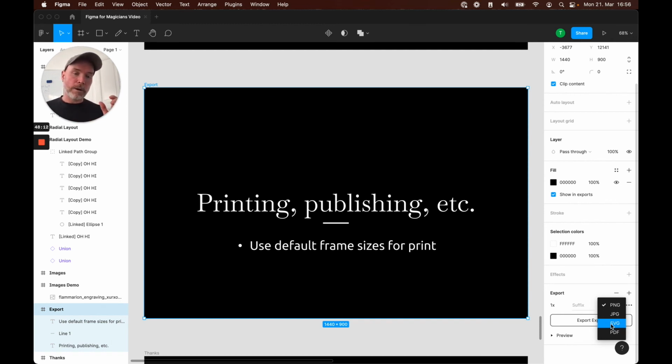You can use this if you wanted to export something and then display it on the web or whatever. And then, of course, you also have a PDF export, which is really cool because PDF is such a commonly used format. And if you needed to export something and then send it off to a printer or something like that, PDF is probably going to be your go-to. So these are your different options for exporting.